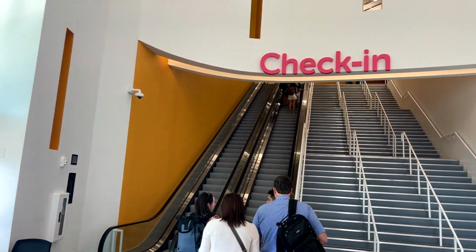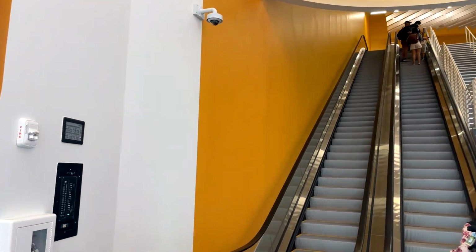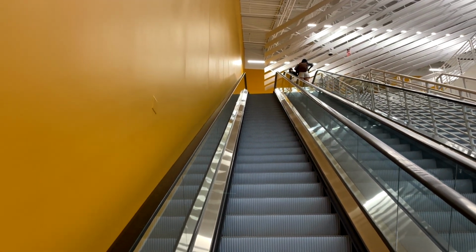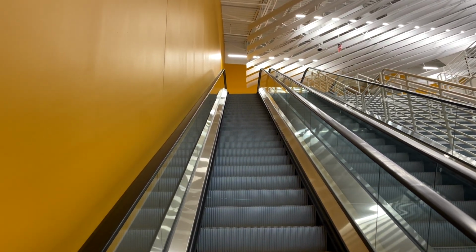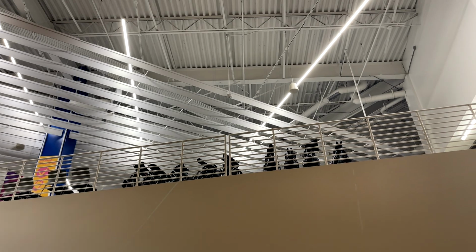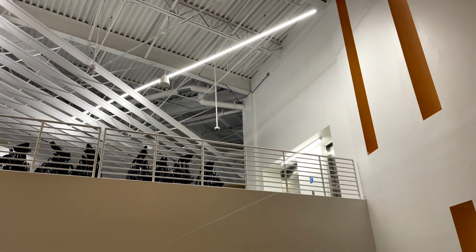Now this is the direction that most people will go. We'll make our way up these escalators and to the main check-in and waiting area. Once up this escalator, you go to check-in. And if you did the online check-in, then it is super quick and easy.